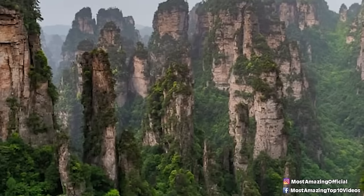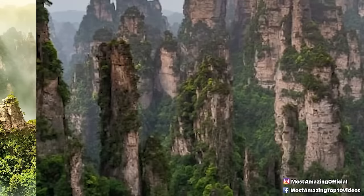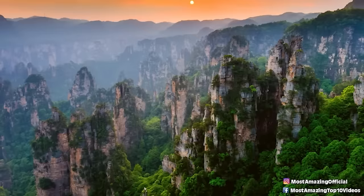Visitors can explore the park's many hiking trails, which wind through dense forests and lead to stunning lookout points, including the famous Avatar Hallelujah Mountain that inspired the scenery in the film Avatar. You too can visit Pandora right here on Earth. The area is also home to a diverse range of flora and fauna, including many rare and endangered species.